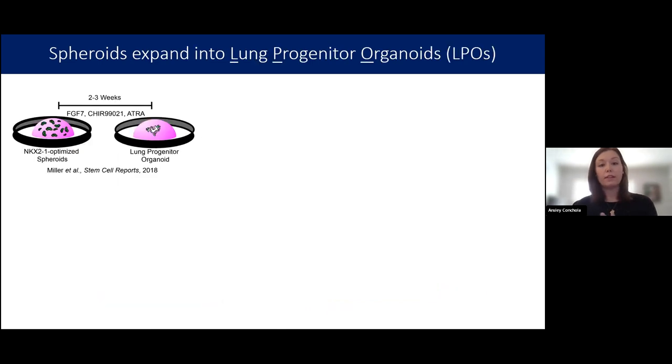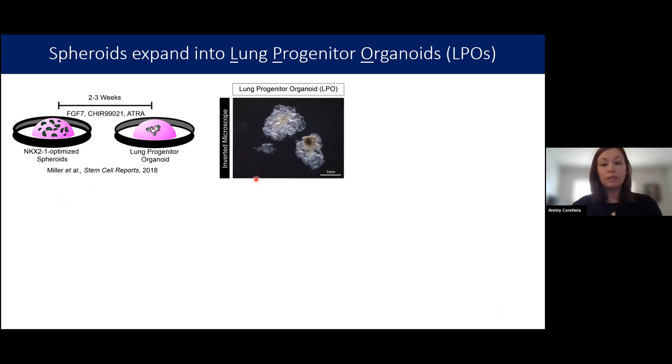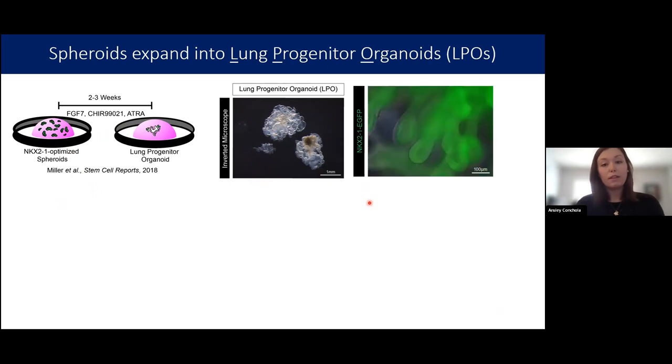So after the 10-day induction is done, we transition our spheroids into a published bud tip maintenance media that contains FGF7, CHIR, as well as all-trans retinoic acid. And over the course of several weeks, these spheroids expand and branch into airway-like structures, which we call lung progenitor organoids, or LPOs. Again, using our EGFP reporter cell line, we can assess this nice high expression of NKX2-1 in the LPOs.